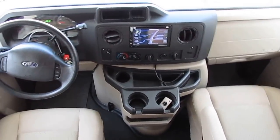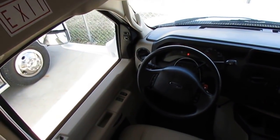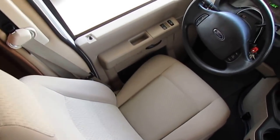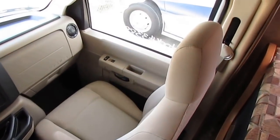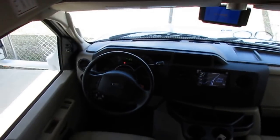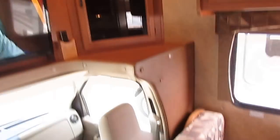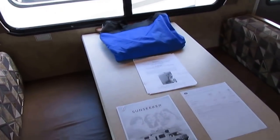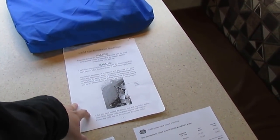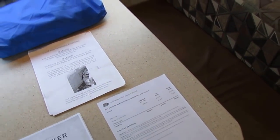Got a remote control hookup for an iPhone. Heated power mirrors. Power windows, power locks. Tilt cruise. Front seats look like you would expect 11,000 mile seats to look like. Dash is perfect. I mean, Lord, folks, it's hard to pick this thing apart. TV, big speakers, all the books and manuals. Couple of things I want to point out. Unlike older motorhomes, this actually has child seat tethers, so you can put a car seat in here.